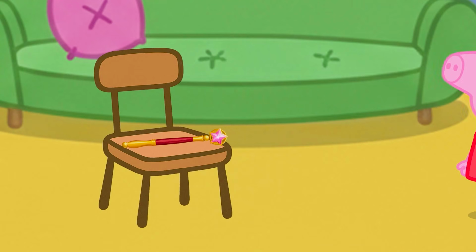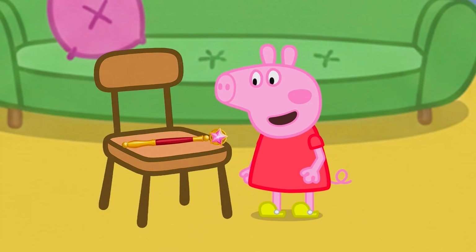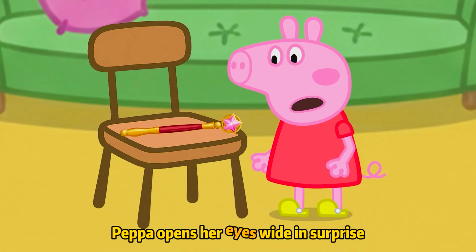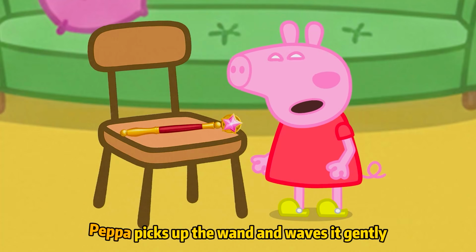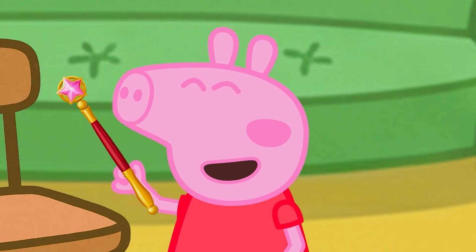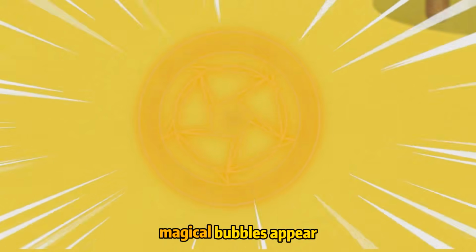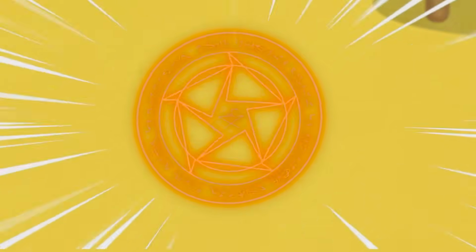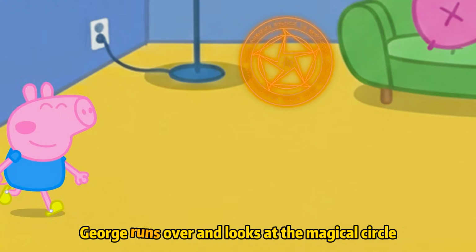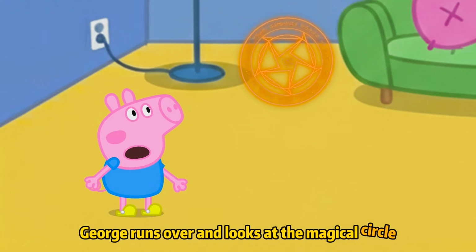Peppa and the sparkling magic wand. Peppa walks into the room, looking around curiously. A small wand sparkles on the chair. Peppa walks closer and touches the wand. The wand glows brighter. Peppa opens her eyes wide in surprise.